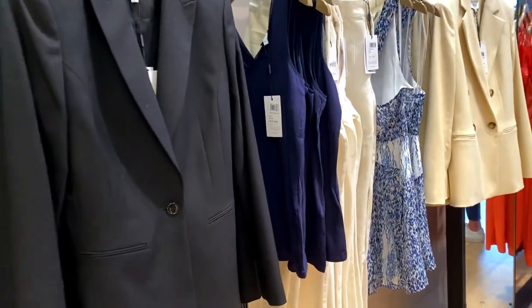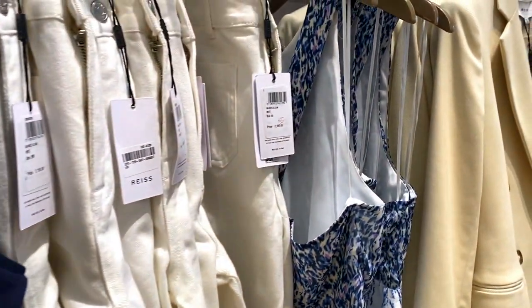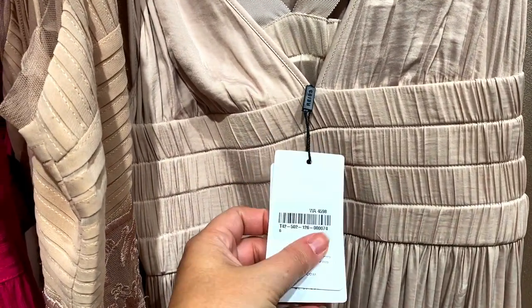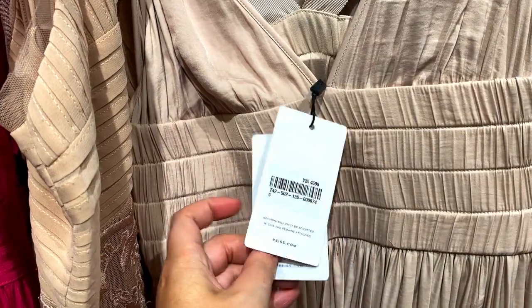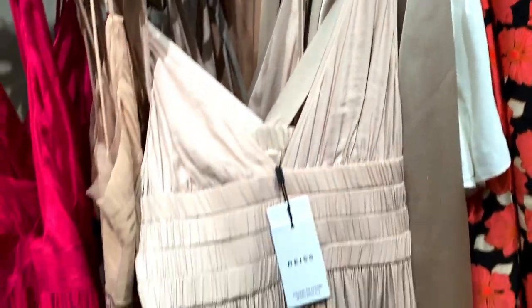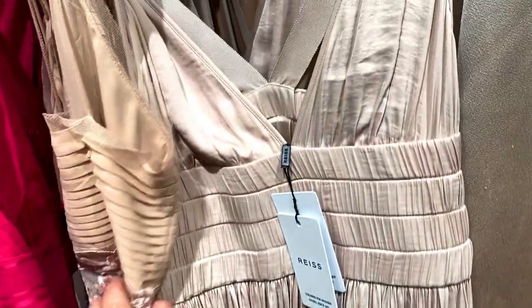I might see if there's any of the things for the wedding I've got coming up. Maybe dresses or something. This is quite a nice beige dress. Again, it's quite long. I'm only about 5'2", but it's in the sale. So it's £95, was £245, which isn't too bad. But maybe try that on.